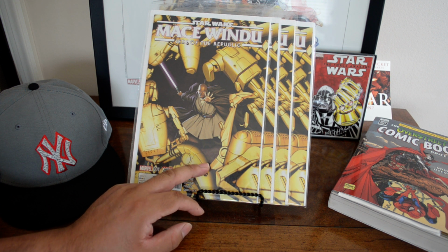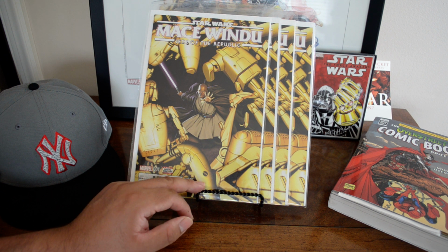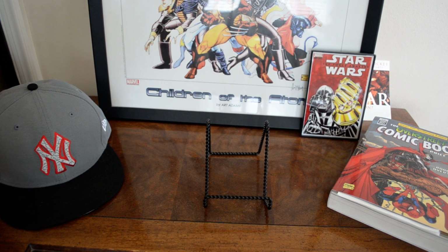So if you pick this up, it does have a first appearance. The money book is probably number 5. This is like a 5-issue series. Number 5 is the first appearance, a key book to have. So you definitely want to pick that up. So number 1 is a cool find.